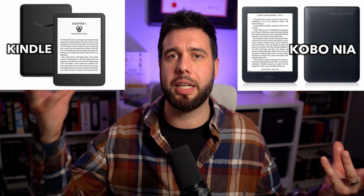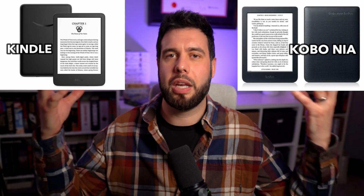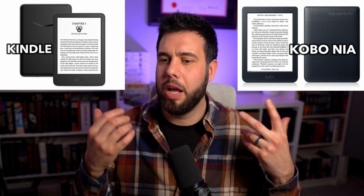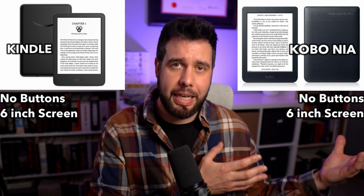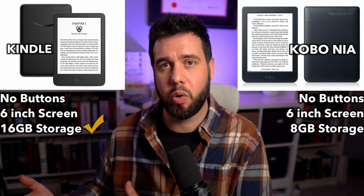On the basic entry, bare bones kind of entry point, we have the Kobo Nia and we have the Kindle, just the basic, I think it's called just the Kindle now. They are both the quintessential plastic bare bones e-readers. They're plastic construction, no buttons. They're both 6-inch screens, and one of them has 8 gigabytes of storage on the Kobo and one has 16 gigabytes of storage on the Kindle.